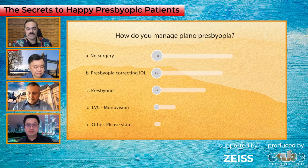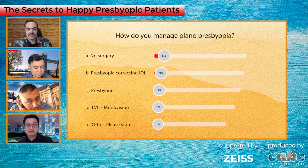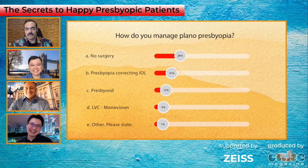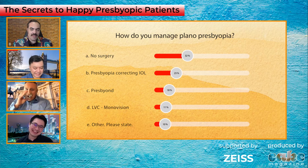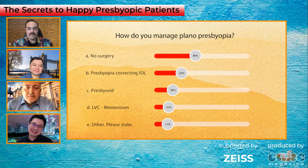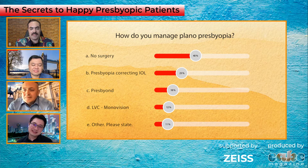All right, we're seeing some numbers live. Interestingly, no surgery is inching ahead. That's still moving though. But followed by presbyopia correcting IOLs, followed by Presbyon. So very interesting results indeed. We're gonna let it ride for a few more seconds. But panelists, what do you think about that? No surgery followed by, again, presbyopia correcting IOLs and then Presbyon. Any comments on the floor?